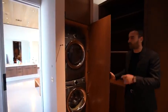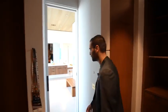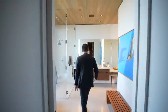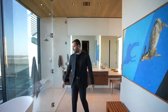Every primary bedroom closet should have a washer and dryer. This is like the best amenity. Yeah. It's such a convenience. All right, ready, Mikey? Pocket door, closing off the primary bathroom. So you have two access points to this bathroom, one from the main hallway, one from the closet.